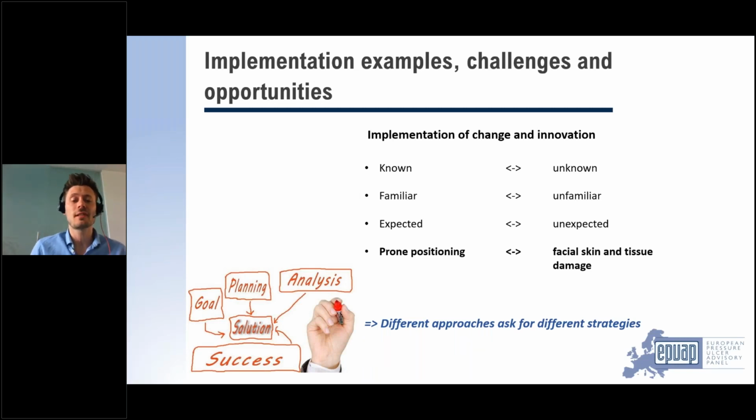You already got a lot of practical suggestions and recommendations during the last presentations, but of course we're in special times and special times ask for special measures. What I'm going to tell you about is we had a lot of talking about already the prone positioning. We also had talks about the facial skin and tissue damage, but how did we implement this now in practice and which challenges and opportunities did we see here?